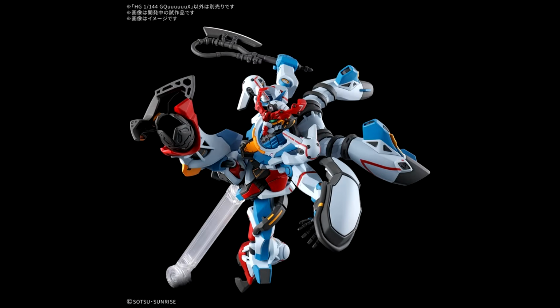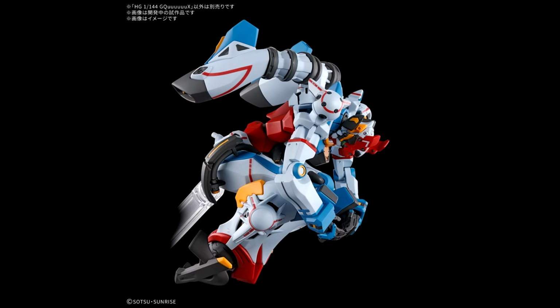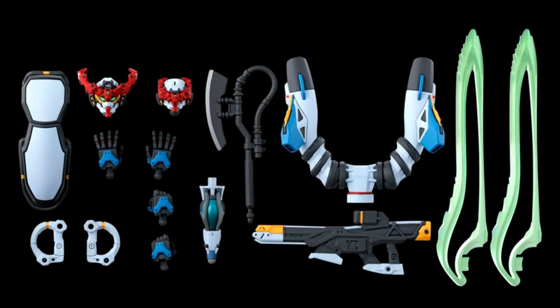It comes with 2 heads, one with the V-fin deployed and one with the V-fin closed, a pair of open hands, a pair of closed hands, a shield, a beam rifle and 2 beam sabers that look as unique as the mobile suit itself, and a very UC-esque looking Heat Hawk, which may lead you to believe certain rumors that may or may not be out there.